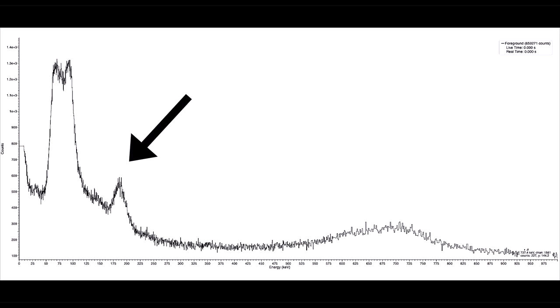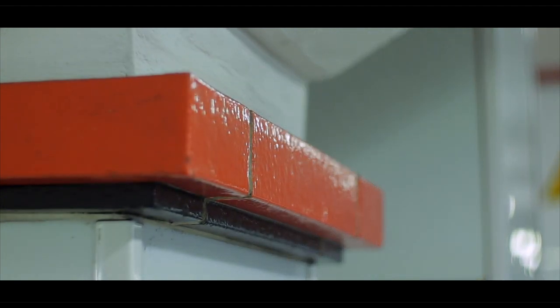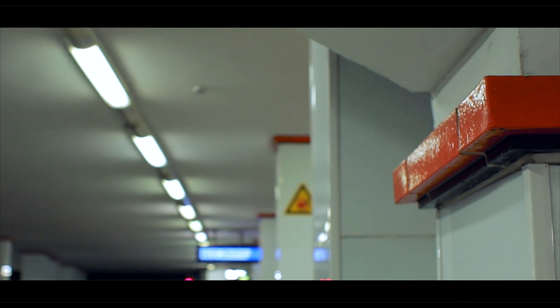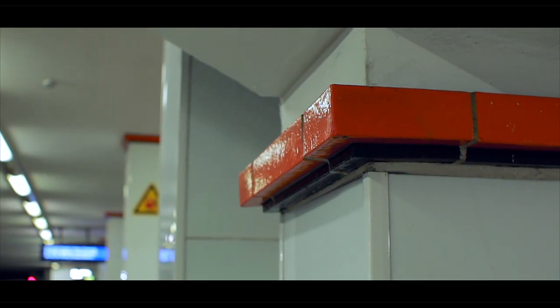The peak at 186 keV indicates that these tiles contain uranium-235, which means that they were produced using natural uranium and not depleted. Although these tiles make my Geiger counter scream, they are in fact harmless. That is because they emit mainly alpha and beta radiation, and standing just half a meter away from them will result in radiation dropping to normal background levels.